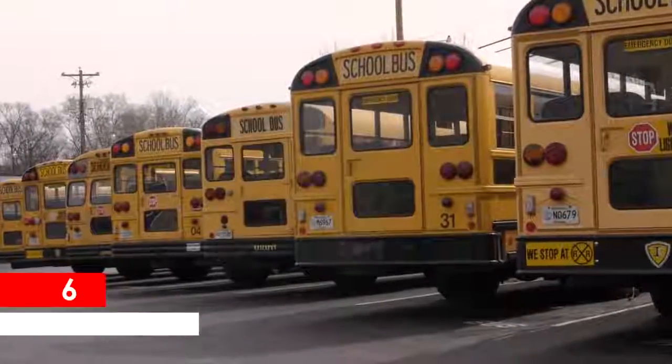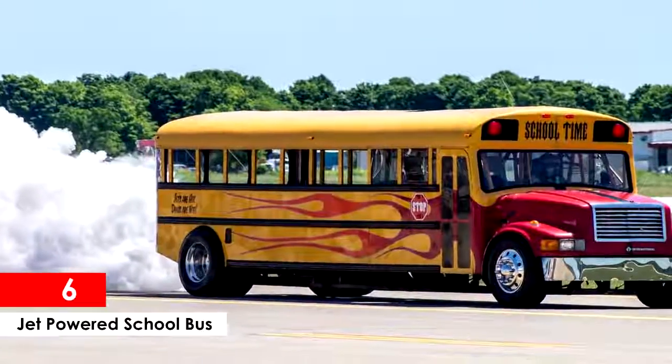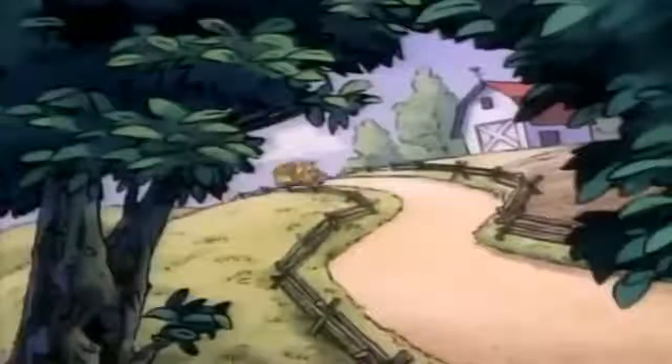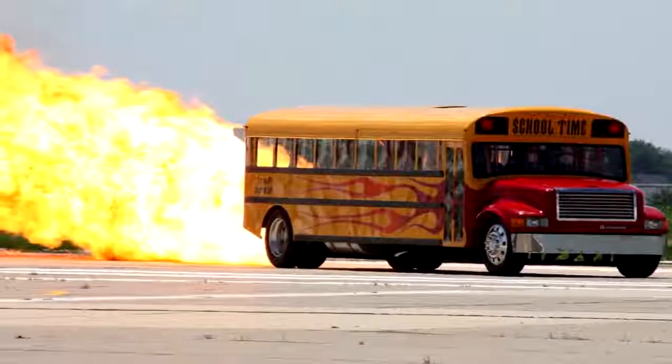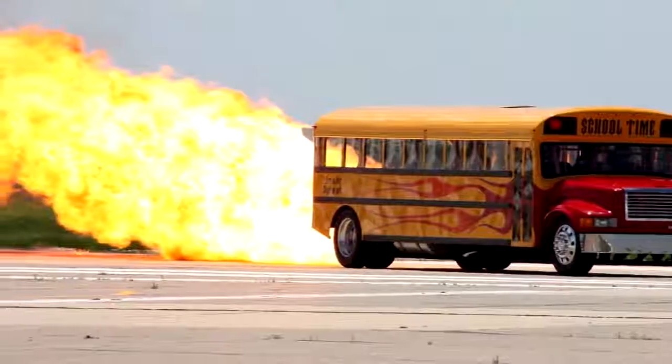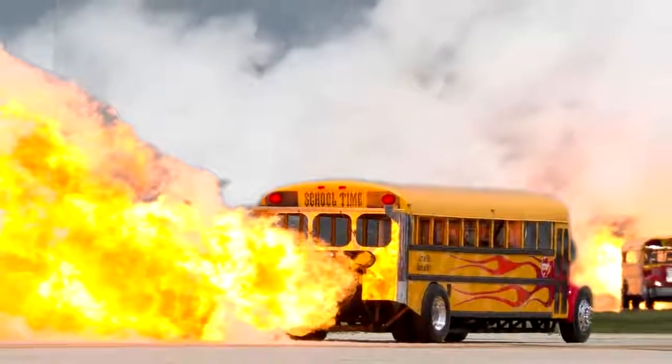Jet-powered school bus. By now, you might think you have seen it all when it comes to jet-powered vehicles. That is, until you see School Time, the jet engine-powered school bus. It looks like a regular school bus, but was entirely custom-built using aircraft materials that could withstand the power of the jet engine.